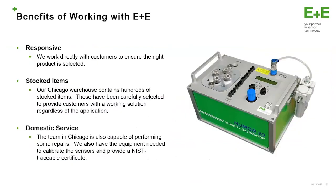Some of the other benefits that we have just working with E+E. Number one, we're a smaller team, but we're very responsive. For the types of products that we have, which are heavy duty, industrial grade, we will work directly with you on your projects to make sure you have the right one selected. Or if you have an inquiry from a customer, we are more than happy to help you and get you what you need. We keep items stocked on the shelf, and those products have been carefully selected to make sure that we have something that will fit and work in pretty much any application that you might have, the easiest application all the way up to the most difficult.